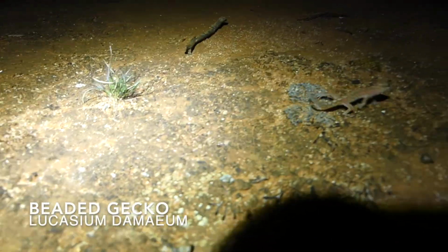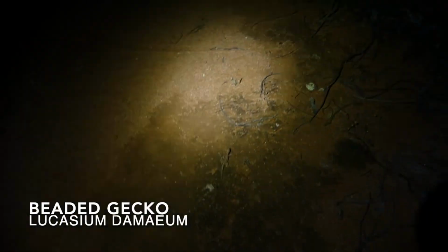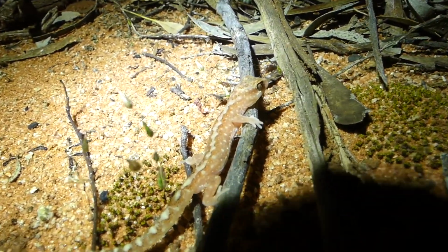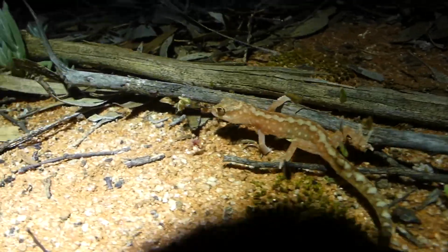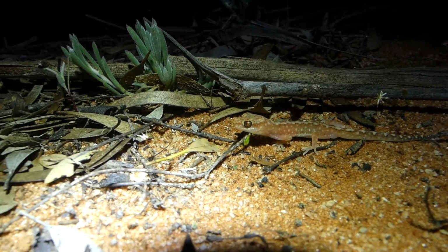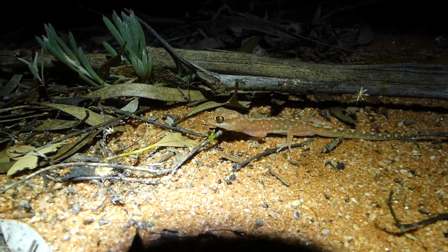Little beaded, second one of the night. Tiny fellow this one, somewhat chill, but also at the same time terrified and running for his life. Yeah, we got three species tonight, that's actually a fair effort to be honest, considering it's quite chilly, we had a little spot of rain. This is probably a good thing.